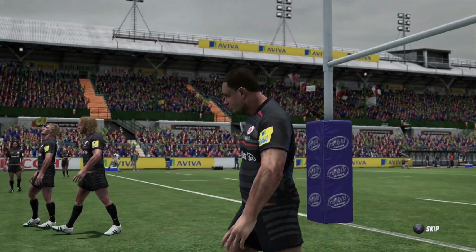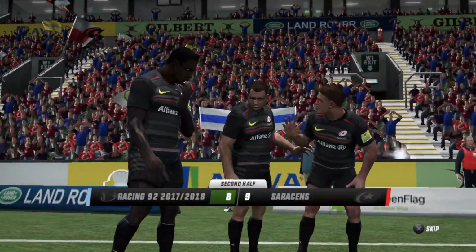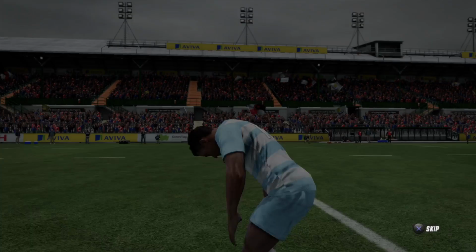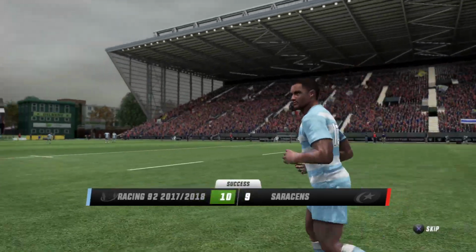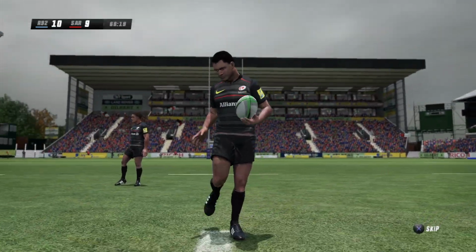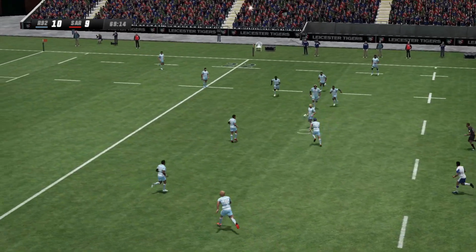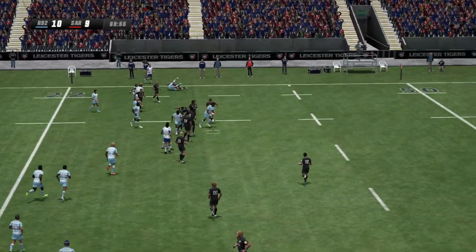So here's the decision. They've been given it. This shouldn't be a problem. No trouble with that. 2 more points. This could be the turning point here. It's still anybody's game. The number 10 gets us going again. And it's regathered by Suzuki. Steps back inside and beats the tackler.